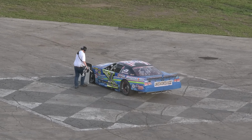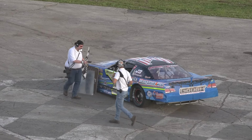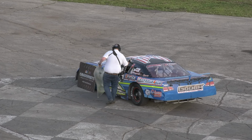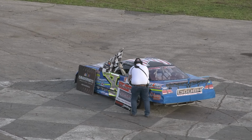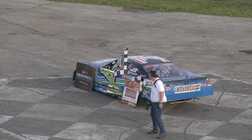And Driver X currently sitting 2nd in points. He is 32 points out of 1st place. So we've got a very tight points race in the late model division here at the Rockford Speedway. A lot on the line. Ladies and gentlemen, give it up. It's John Reynolds Jr.